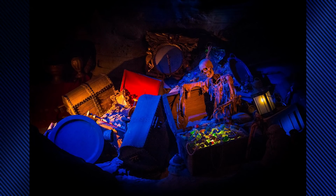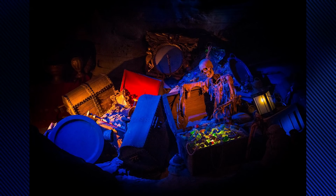The selection of props inside is minimal, but are reflective to the story. The Robinson's Root Cellar is made up of mostly food items and other perishables. The pirate props are basically skeletons and a pile of doubloons, jewels, and various other valuables.